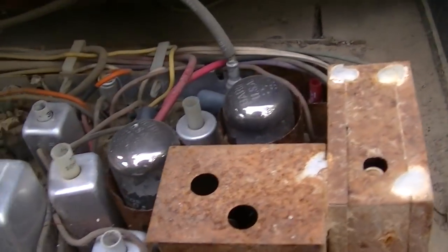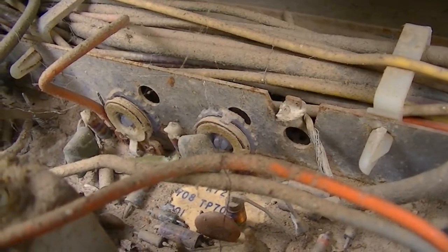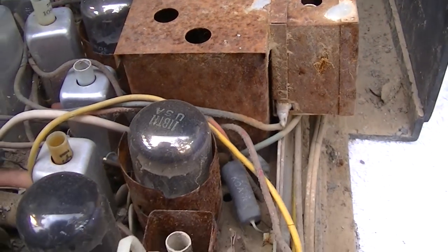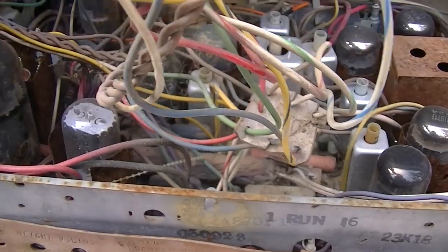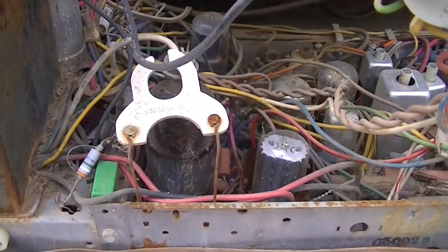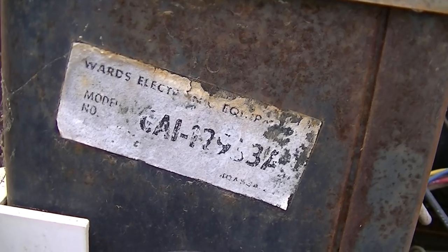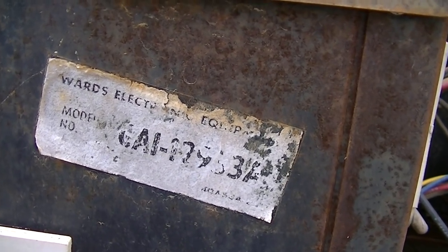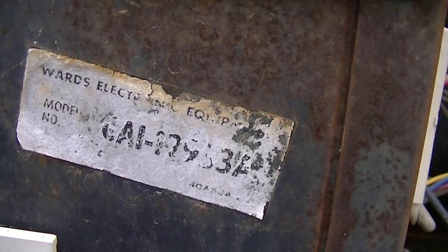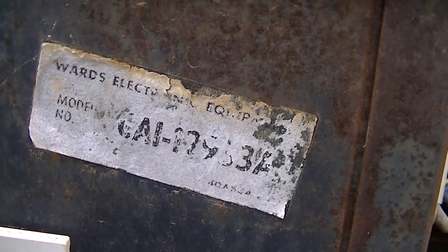It's interesting, there's some trim pots up here in the front. Right there. I wonder what those are for. These TVs just had a billion adjustments to compensate for all the drift and variations and cheap components and the tubes. I mean, look at how many adjustments. Anyway, oh, here we go. Ooh. Ward's Electronics Equipment. This has a date with a magnifying glass. GAI.